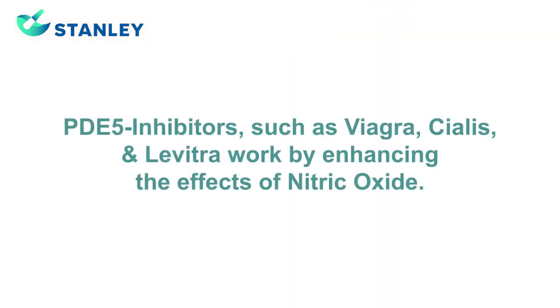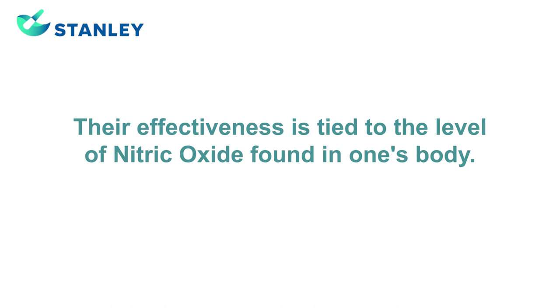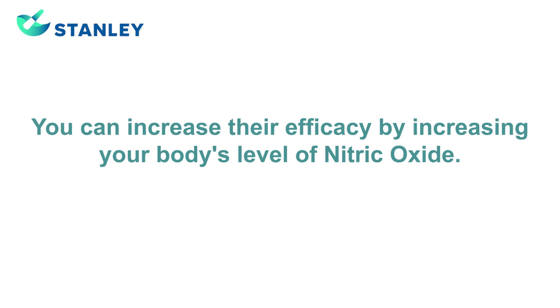Because a lot of our work has to do with sexual dysfunction and sexual wellness, this is a special focus for us. We work with a lot of men who suffer from erectile dysfunction, and many of the common treatments for erectile dysfunction focus on nitric oxide. So medications like Viagra, Cialis, Levitra, these are what are called PDE5 inhibitors. These medications are basically working with whatever level of nitric oxide you have in your system.